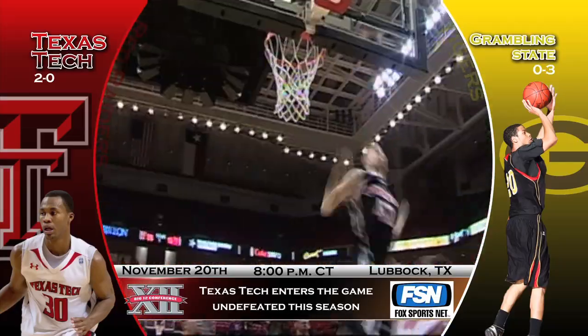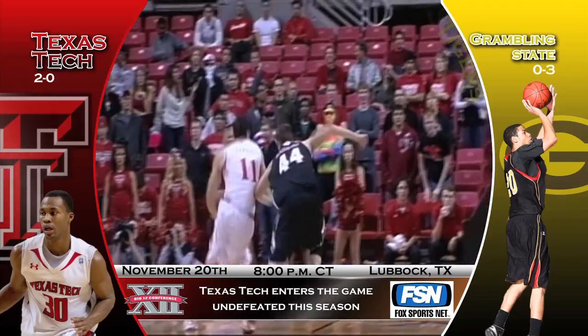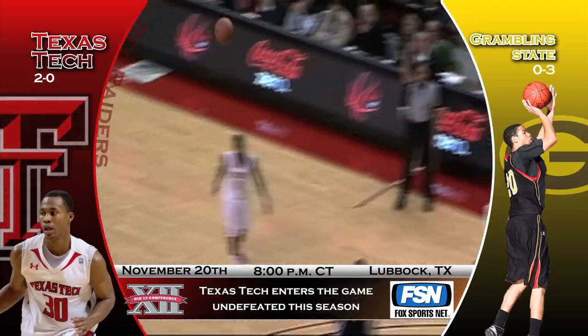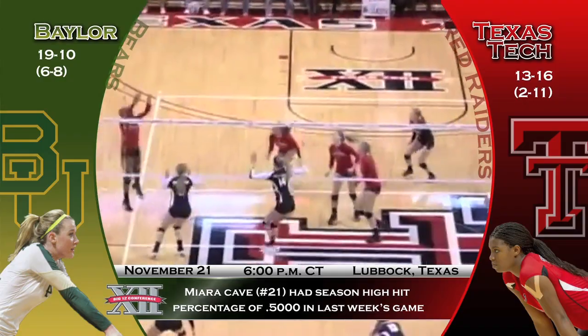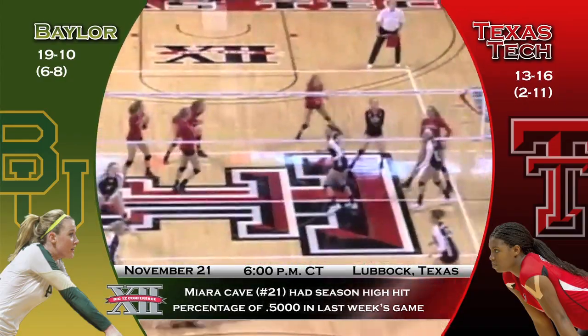Before the Thanksgiving break, Red Raider basketball faces off against Grambling State on Tuesday inside the USA. Tech will try to improve to 3-0 in the 2012-2013 campaign with a win. Tip-off is set for 8 p.m. And finally on Wednesday, the Red Raider volleyball team concludes their 2012 season with a home match against the Baylor Bears. First serve is set for 6 p.m.